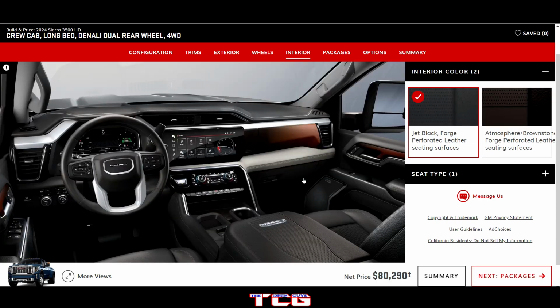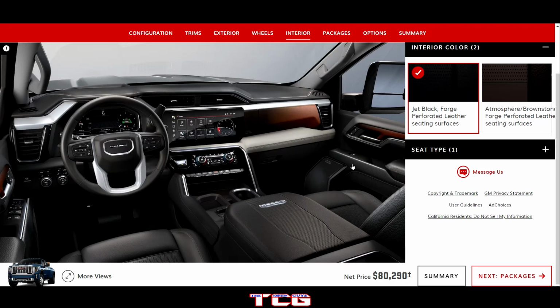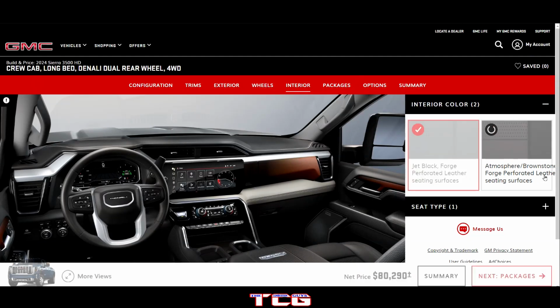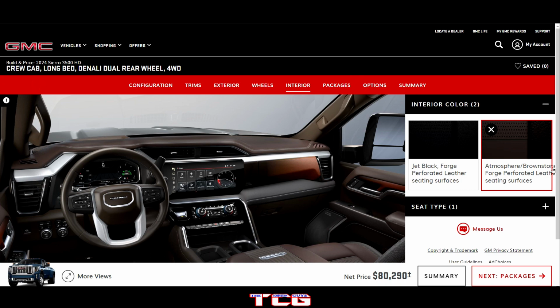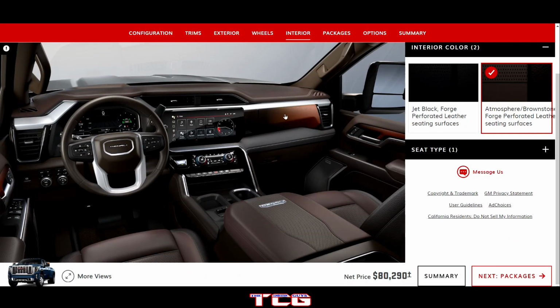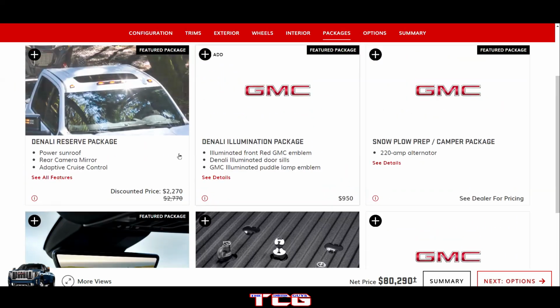That's kind of cool. We get the Denali interior with the jet black, or we can go with the brown. It kind of cuts off over here, so I can't see if it's brown. I think it's brown stone, but I also want to say brown storm for whatever reason. And there's that beautiful brown interior. So dark blue on the outside, beautiful brown interior once you step on the inside.